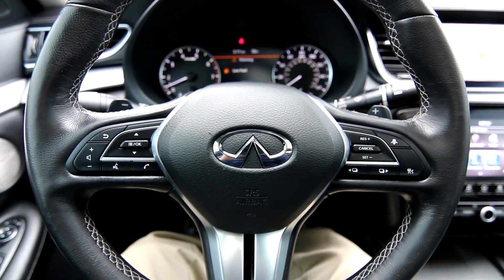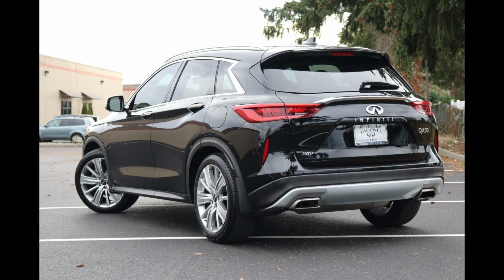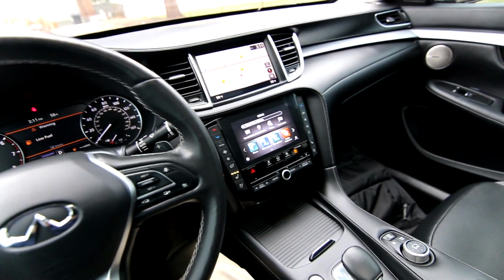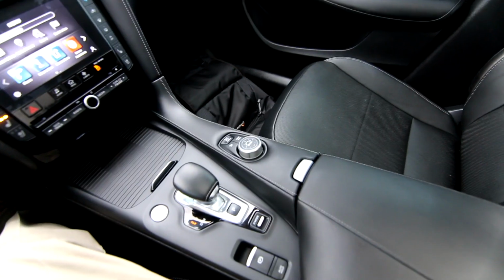This 2020 QX50 Century is one beautiful compact luxury crossover. The Century trim level is one of the range-topping trim levels on the QX50, so this one is very nicely equipped with features, and it's in beautiful shape inside and out. This example, we recently took it on trade, 17,674 miles, sorry, at the time of making this video.